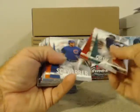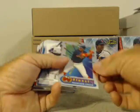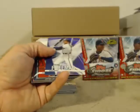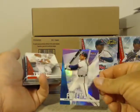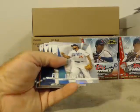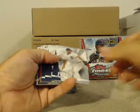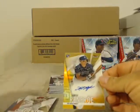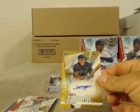A Bregman refractor. Lindor basketball. A DeGrom breakthrough and a purple Freddie Freeman 187 of 250. Kelly Jansen refractor. We've got a gold Hunter Renfroe 29 of 50. Gold Renfroe.